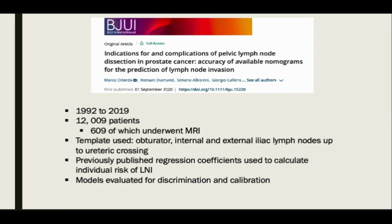After exclusion, 12,009 individuals were assessed, of which only 609 had undergone MRI, and the typical clinical data was identified, such as their PSA, their Gleason scores, their clinical stage at the time of diagnosis. And they also looked at extended pelvic lymph node dissection complications such as lymphocele, lymphedema, bleeding, infection, sepsis.